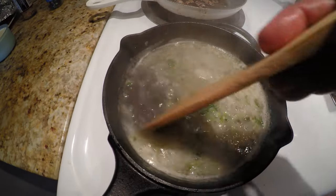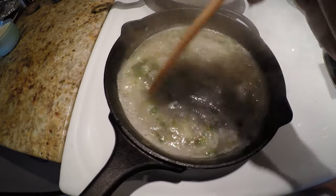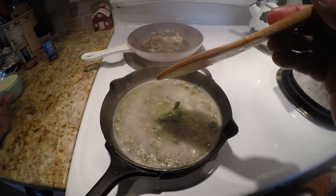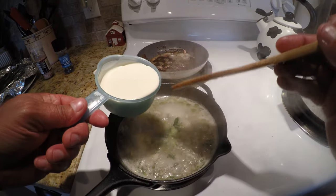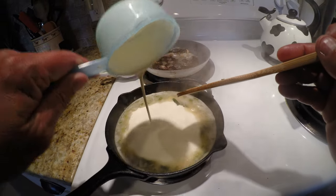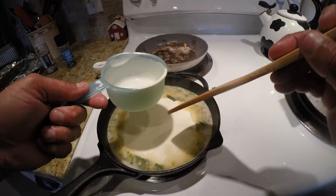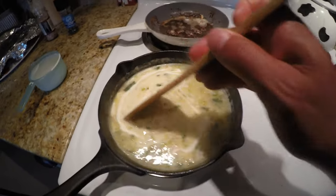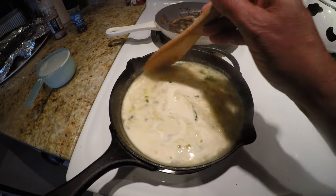All right, so that's reduced. It's been about 5 minutes. It's simmered and reduced down. We're gonna add 1 cup of heavy cream now. I've already got it measured. 1 cup of heavy cream, and we're gonna do the same thing. We're gonna let this simmer and reduce by half. And then we're gonna salt and pepper, and pour it over our fish and our spinach.